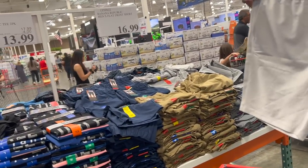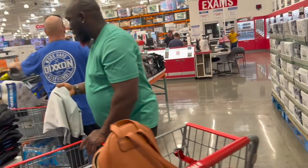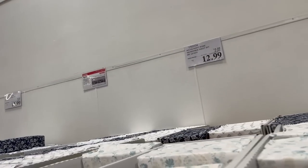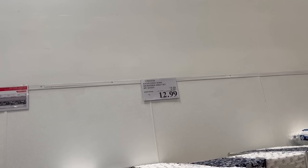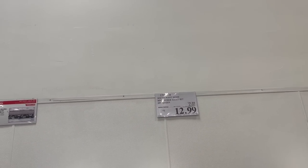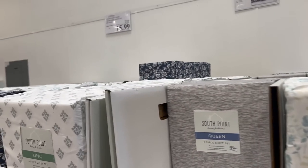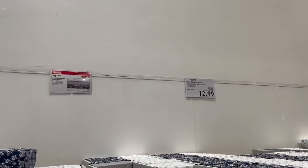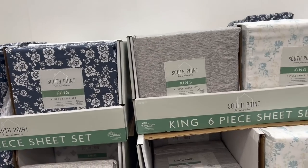Then they got Banana Republic men's flat front shorts. This is what we need, babe. They got the queen size. What is it? South Point Home microfiber sheet set, 6-piece queen. This is what we need, to be completely honest, because this is a good price for some sheets. When does this deal expire? Okay, it expires on the 23rd. So these are new Costco savings, you guys.